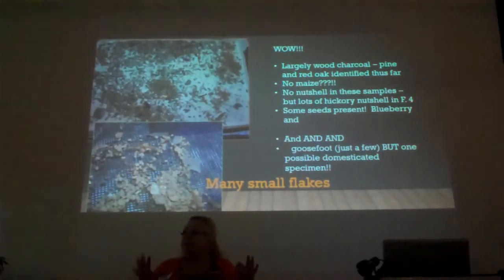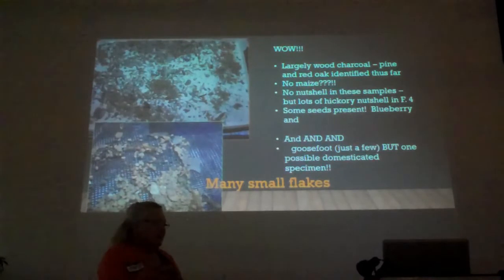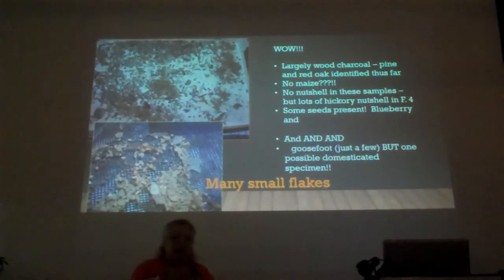There were a couple of charred seeds of a little tiny kind of weedy plant called goosefoot. You wouldn't even recognize it. It's mostly something you pull out of your gardens. But in early times, it was a crop long before corn and beans came into the area. Wow. This was the original, told you I had a surprise, this is the original farming system before maize eventually came up through from Mexico and up through Texas. And I think one of them might be a domesticated form, meaning that it does represent an early one. If that's the case, this will be the first reporting of this for this region.